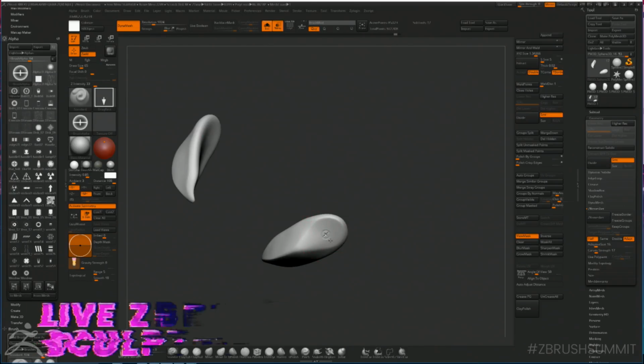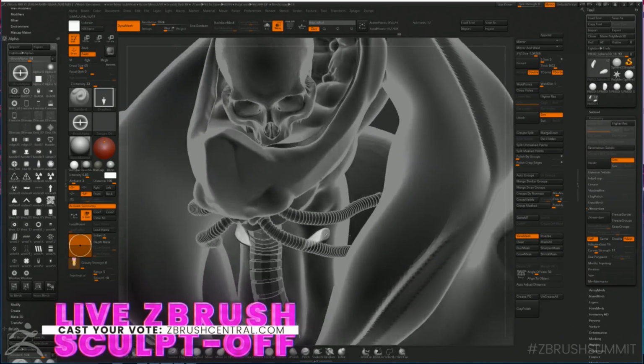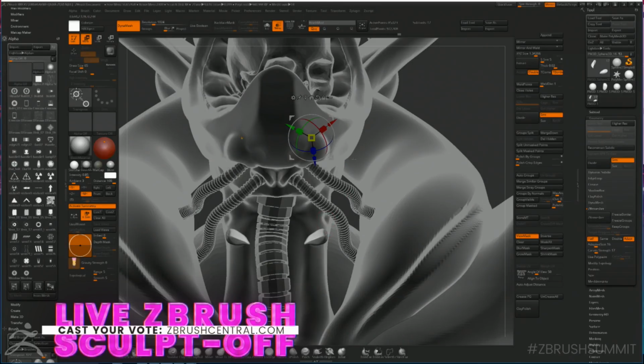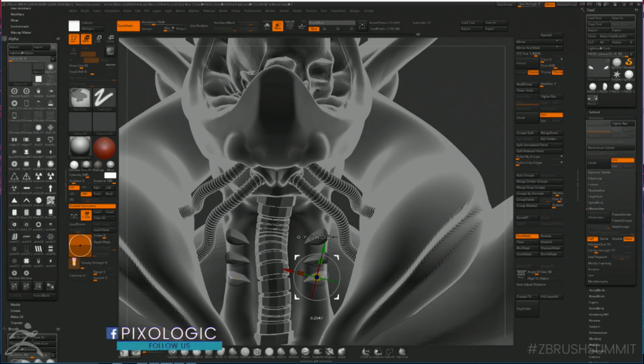We'll have two winners out of that, and they will be announced at the ZBrush Awards on Saturday at 7 o'clock. After group 2 goes today, you can vote for the winner of the Sculpt-Off competition, and the voting is all you guys. So you're the ones determining the winners of this event. After this is done, go to zbrushcentral.com and submit your vote there. Once again, we're keeping this anonymous this year, so we're not going to mention any of the artist names as you're seeing them model here. We're going to focus purely on the artistic aspects that are created.